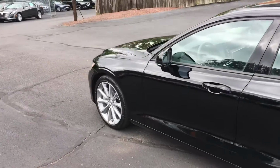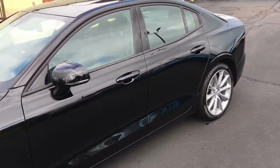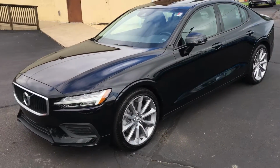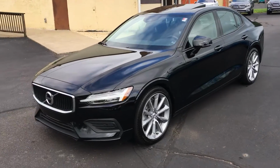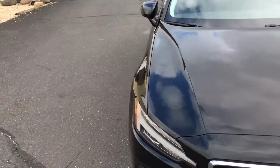You can see it's got the moonroof. It does have a backup camera. This one does have the climate package too, cold climate, so front and rear heated seats and a heated steering wheel. Really nice, clean overall condition. Take a look here at the interior in a second.